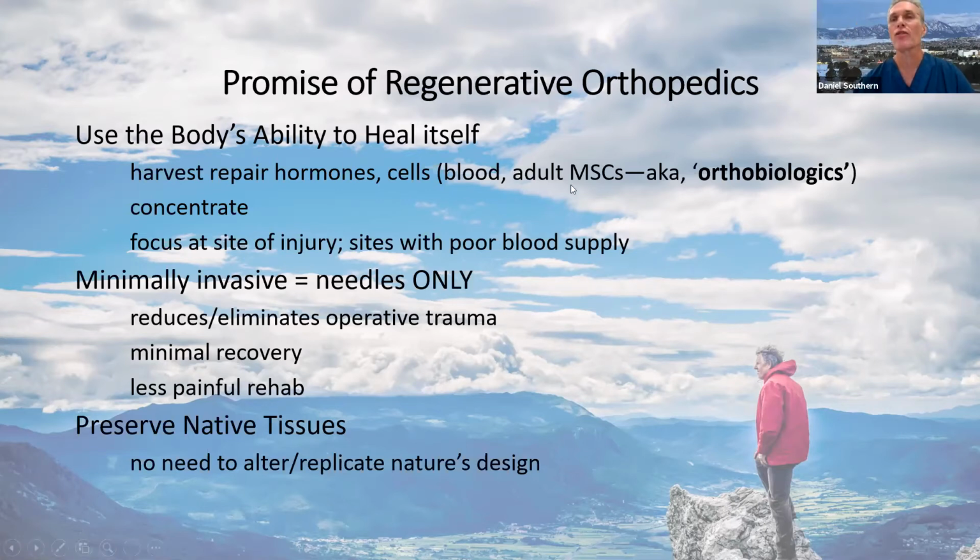And these repair cells are called orthobiologics. We're using a patient's biologic tissues to treat orthopedic conditions. So we conflate those two terms and we get the term orthobiologics. We take these cells, we concentrate them, we focus them at sites of injury, and this is key.